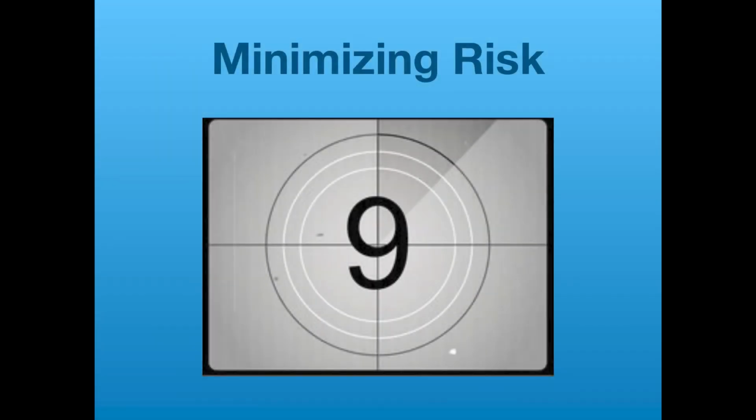Let's talk about minimizing risk. I'm always debating if I should save this for last, and it usually does end up last. I don't mean to put fear in everyone's hearts at the end of a 3-part series, but we do have to talk about it a little bit.